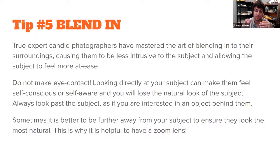And that works excellent for photographers, because if you can master making somebody pass you over as if you just weren't there, then you're going to be able to get those true, natural, full emotion pictures of your subject, because they're just going to be acting like it's normal everyday life. They don't think that somebody is taking a picture of them.